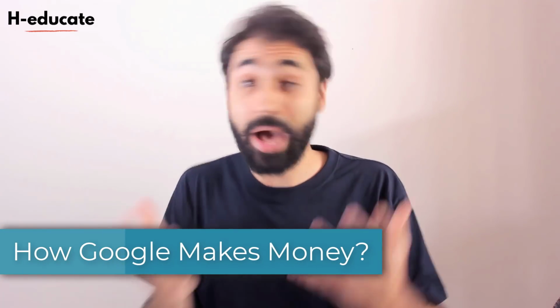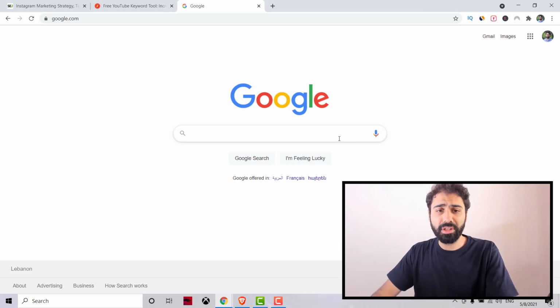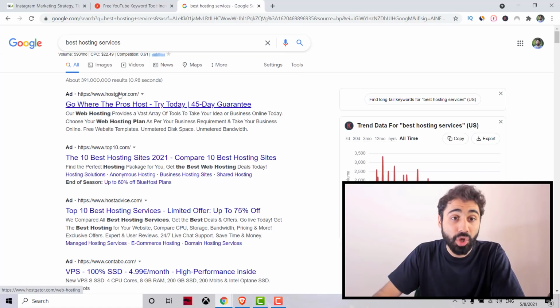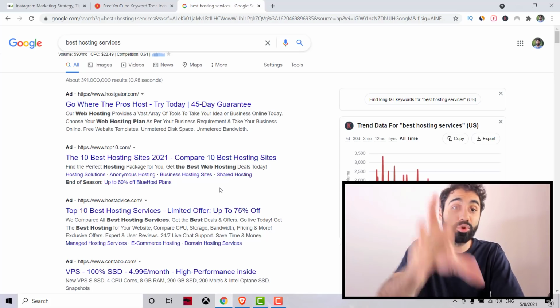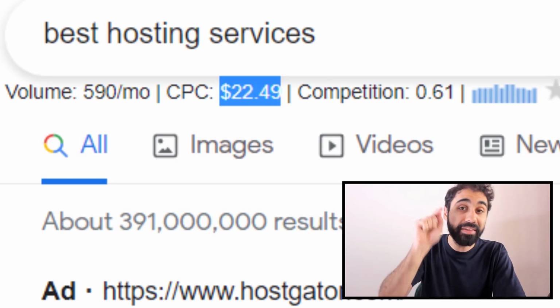So let's start together and answer firstly this question. How Google makes money. When we know how Google makes money, we can take a portion of its revenue. So let's start and see how Google makes money. If you go now to Google here and search for example, best hosting services, you will see that the 4 search results are ads. So Google here is showing ads. Those companies, HostGator, Top 10, HostAdvice, Contabo, those companies are paying Google to show these ads, and you can see they are paying up to $22.49 per click. To get a click, they are paying this number to Google.